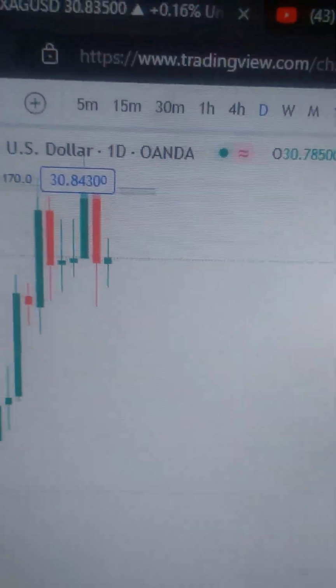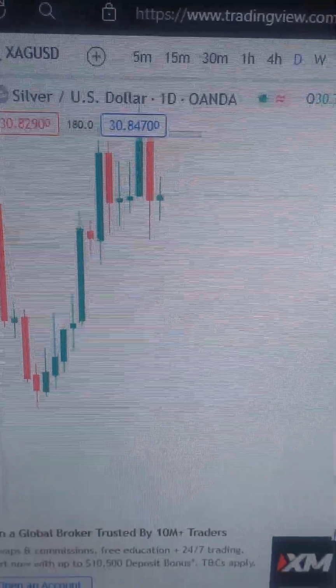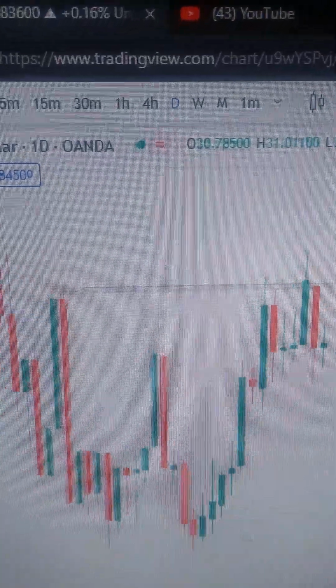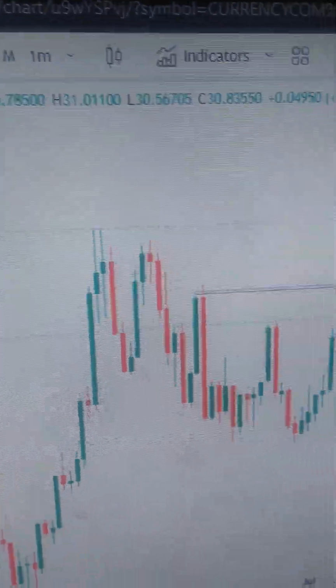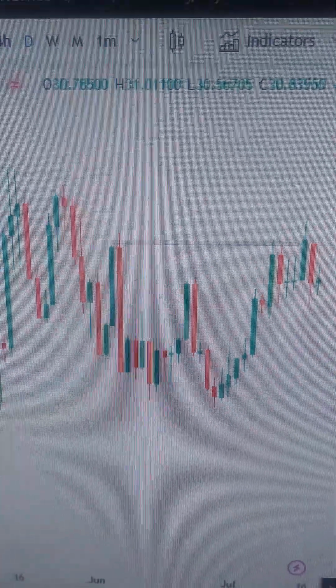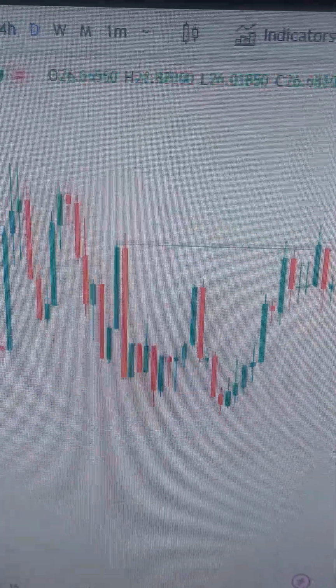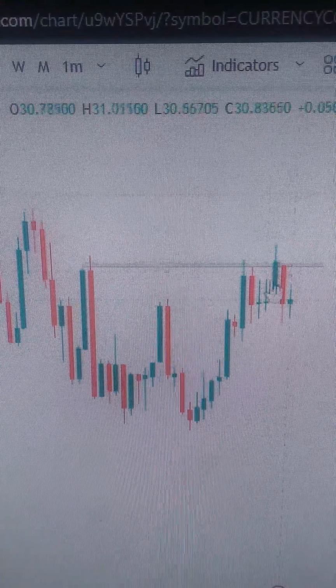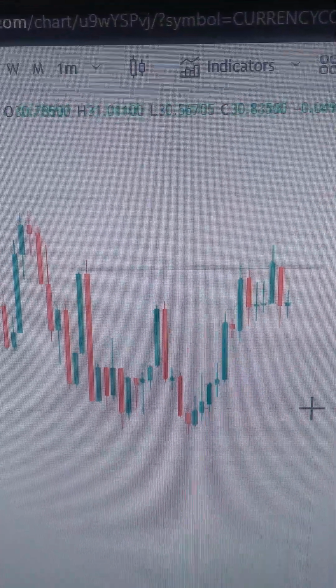But just take a look at the market. So this is silver. I'm currently looking at silver, and as you all can see, this is our daily chart. Right, this is our daily chart. So from the daily chart, what I'm seeing is that we had this resistance here, of which price came and tapped into, and then it gave us this reversal, right?